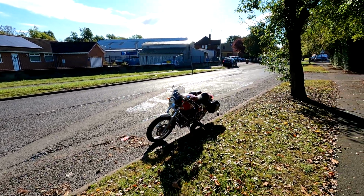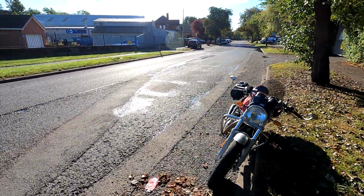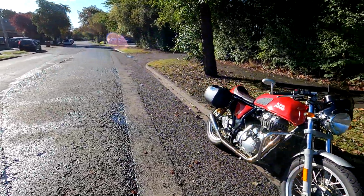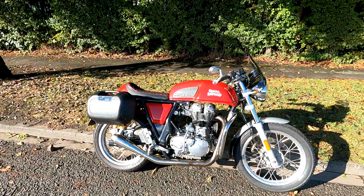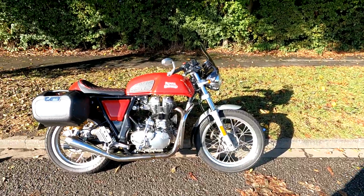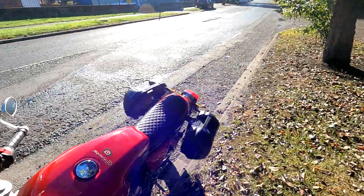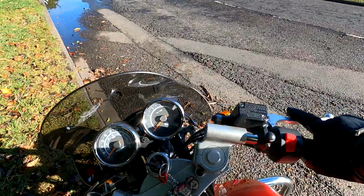Right, this is a bike we're going to be having a little go on today. It's a 2017 Royal Enfield Continental. Now I can't tell you a great lot about it. One of my mates has lent me this to have a little run round on, see what we think, so we'll get a start off.